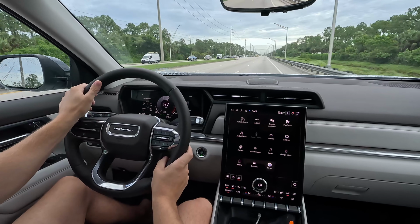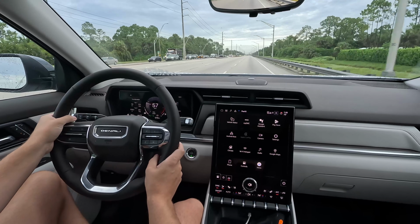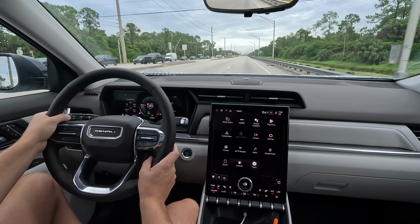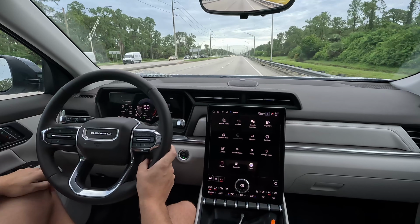Yeah, a good amount of vibration through the steering wheel from this 4-cylinder. A little bit through the pedals, but the floor vibrations are pretty minimal with these all-weather mats.